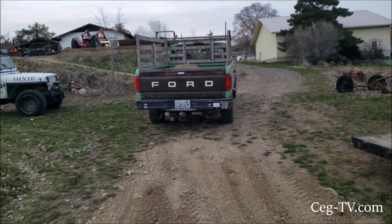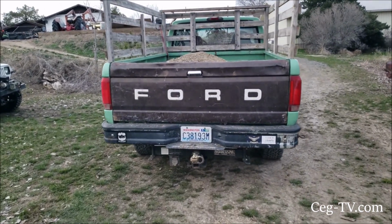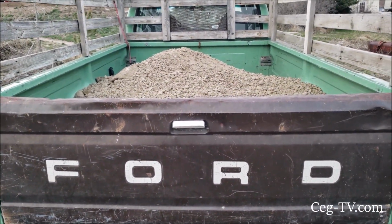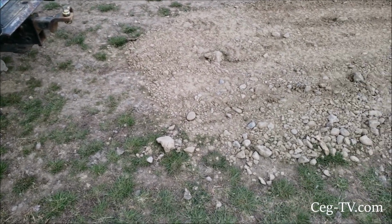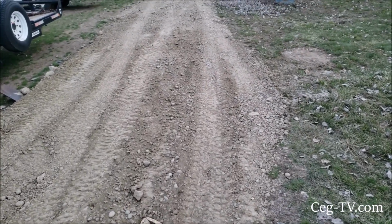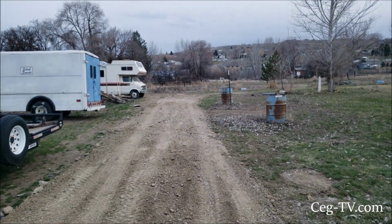So this road is getting built slowly. It will really help us in the wintertime, and also when we're irrigating. We do actually have some big rock underneath that has sunk in the ground, but it stops about right there. So we can go a little thinner up here than we did down there.